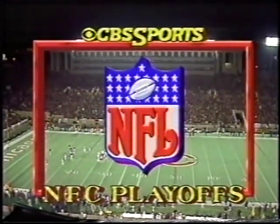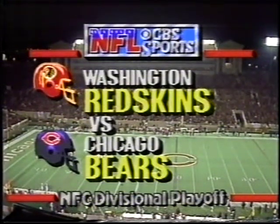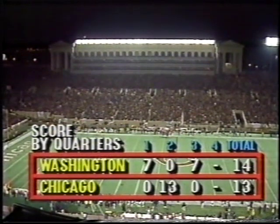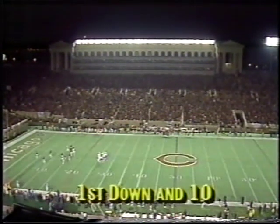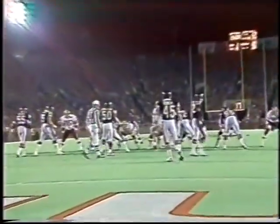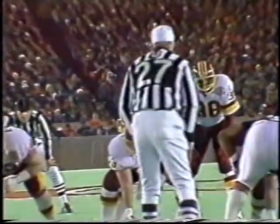Fourth quarter of this NFC divisional playoff between the Redskins and the Bears. The Redskins have a 1st and 10 on the 18. They had the first and third quarters in their column, the Bears the second quarter, and the Redskins held the ball for 10 minutes of that third quarter. Ball at the 18-yard line.